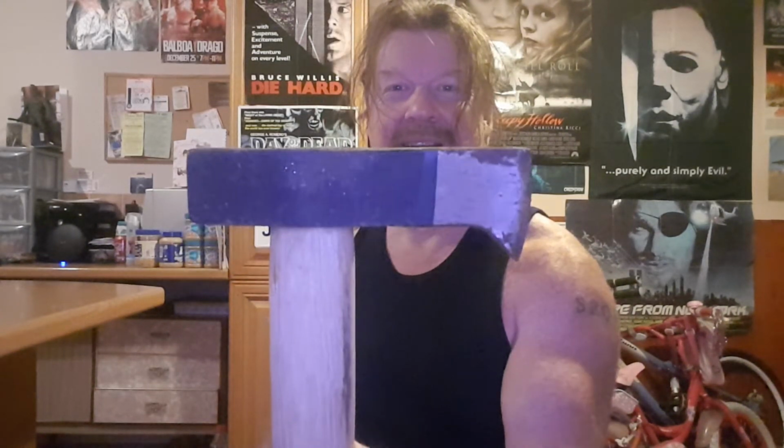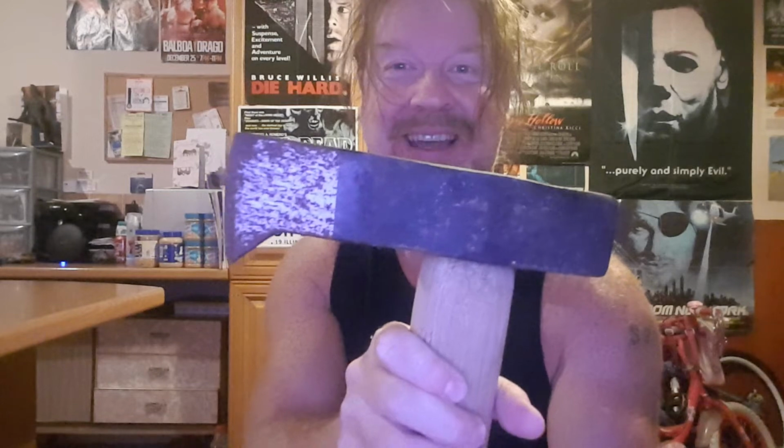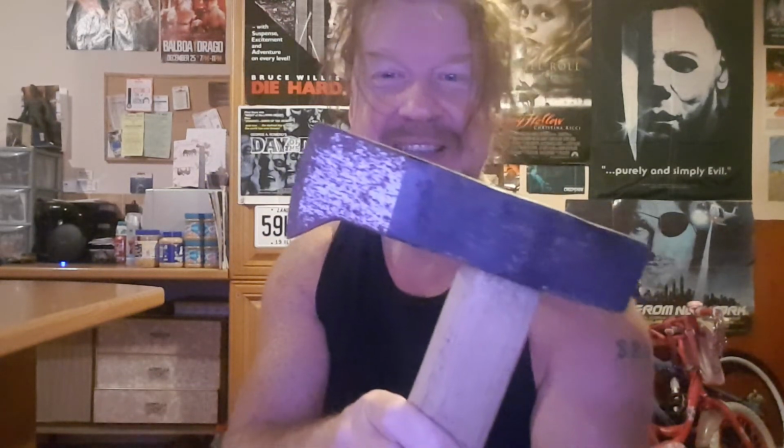But in the meantime, there you go. That actually looks bloodstained. That is just rust. Trust me, that is just rust on that. But in this light, that looks like that has gone through somebody, doesn't it? Looks pretty good actually in this light.